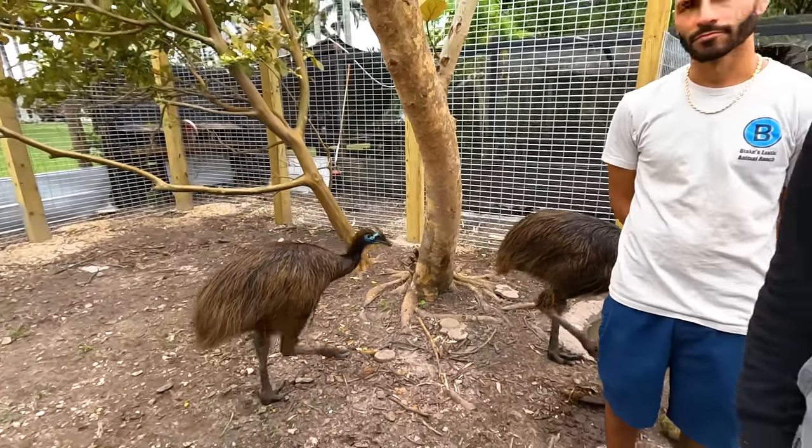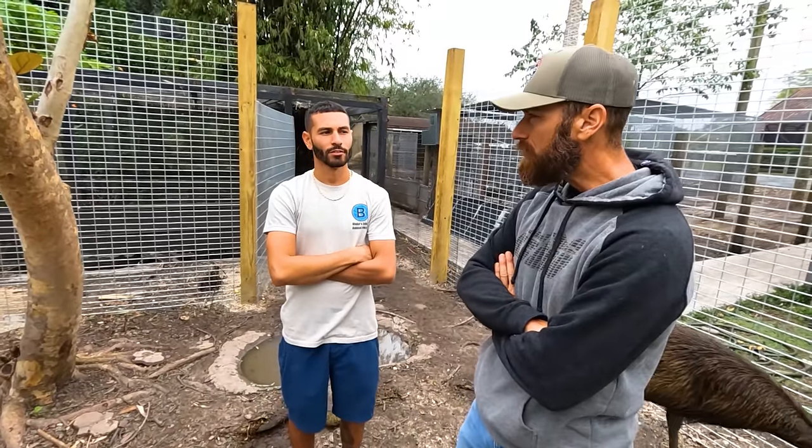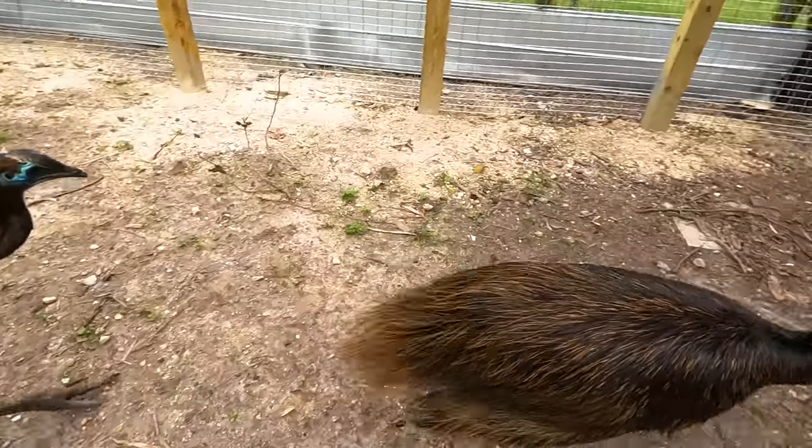These are big. Young, they get 6 foot tall and about 250 pounds. Are they the third largest? Yeah. What do they call them, a ratite? Ratite, yeah. So I have three species. There's two more that I'm missing, but you really can't get them.